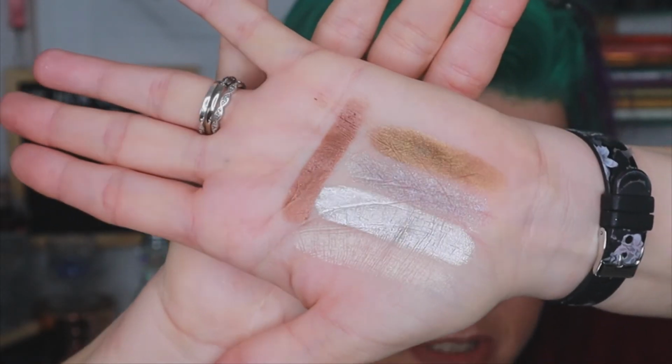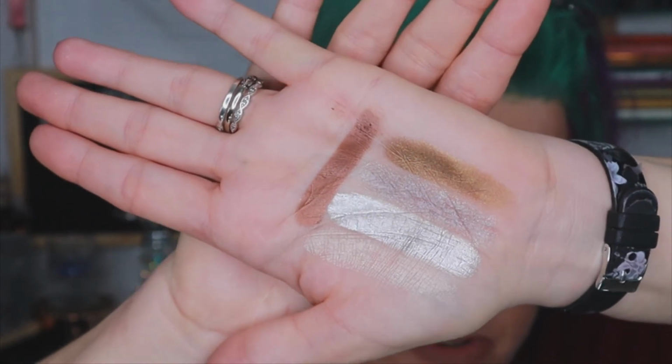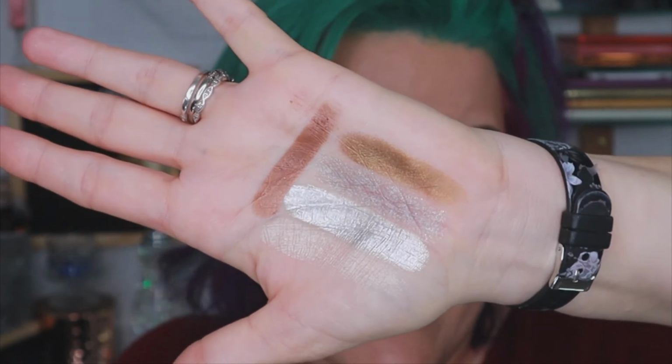And then the last one in that top row is that guy there, and that is Desert Sky. It's definitely a true bronze shimmer. That is what that first row looks like. You guys can see that it's all shimmer. It's all beautiful, pretty, just really liquid metal on your eyes.